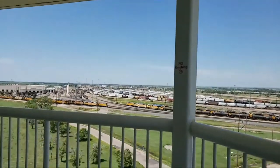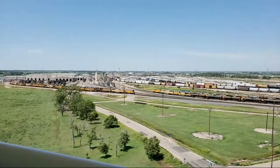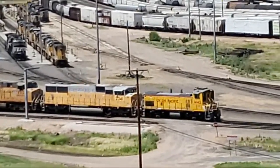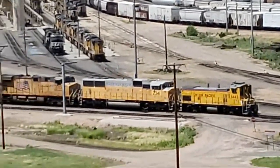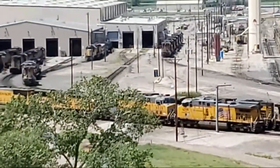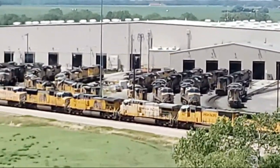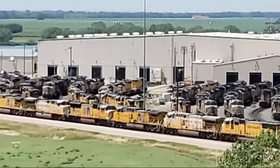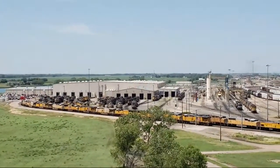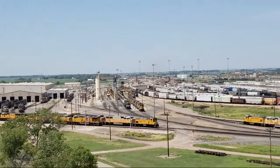And then they got these yard locomotives that are running around the yard here, moving trains into the repair shop. These little yard pigs here. Definitely worth a visit if you're in North Platte. This is why I stopped here. That's as big as 3 football fields over there. Back those into the repair yard.